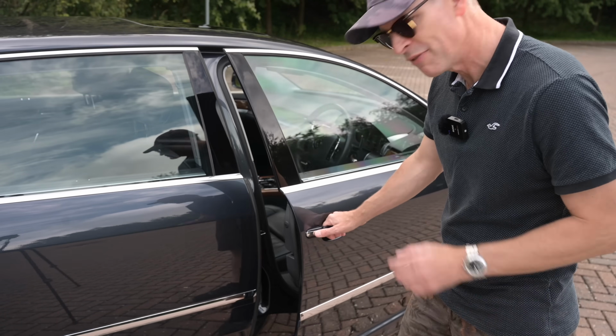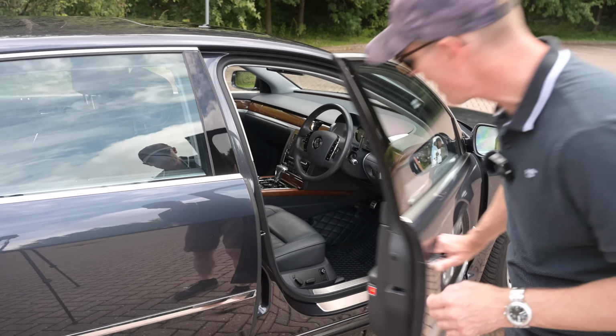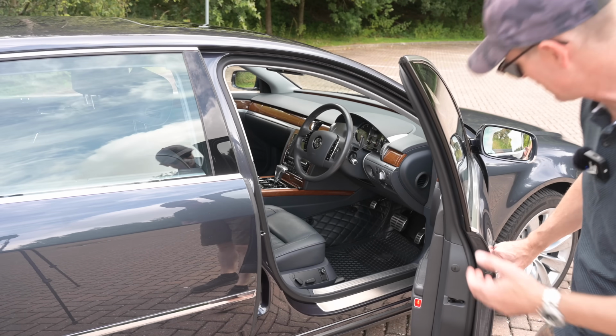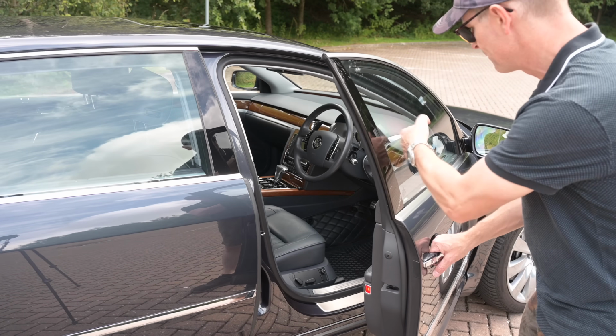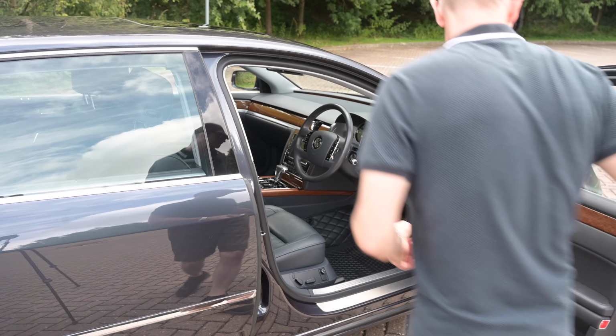The door handles actually feel a little bit plasticky, surprisingly so in fact, considering how heavy this door is, and the heft of this door is fantastic. It feels like it could be bulletproof or something. This is partly down to the fact we have got double glazed windows, which add a lot of weight but keep all of the noise out.